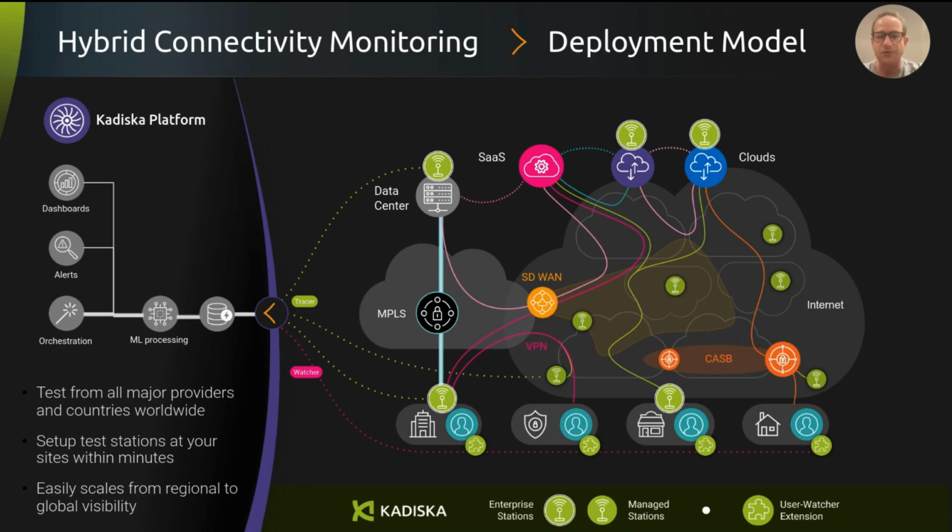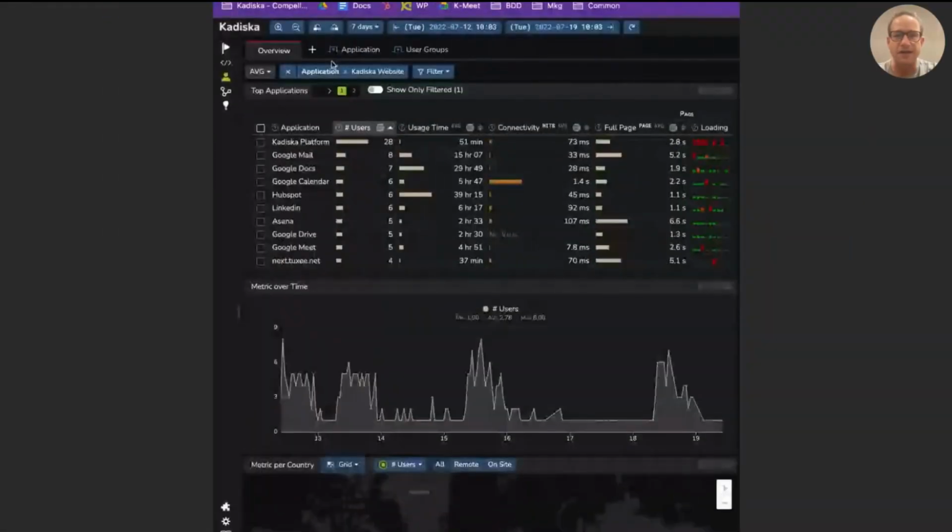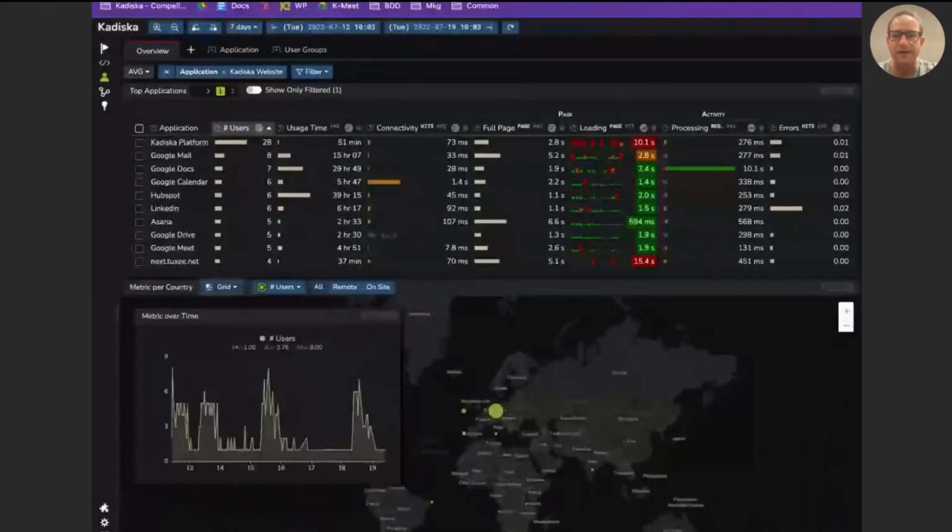I guess the best thing we could do is move away from the slides and show you briefly what it looks like in the real world. So let me just move to our platform and I'll show you exactly the kind of data you can see quickly. So we see all the applications that the team is using, both internal and SaaS. Number of users connected to those applications, you see how much time they spend on it. You can flag right away the ones where you've got a connectivity issue.